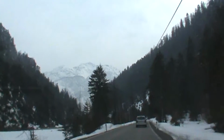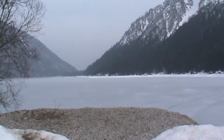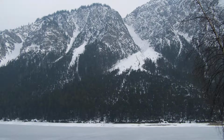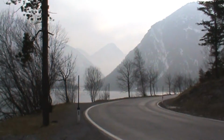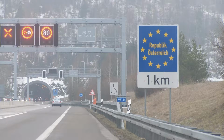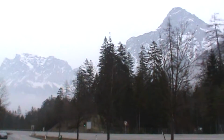Leaving Linderhof, we crossed into Austria and drove through the Plancy River Valley before returning to Fussen. We spent our last day at Fussen driving to Innsbruck to view some of the Austrian Alps.